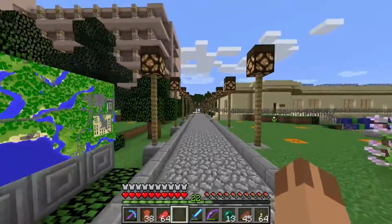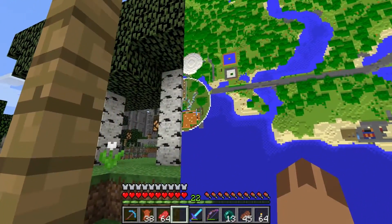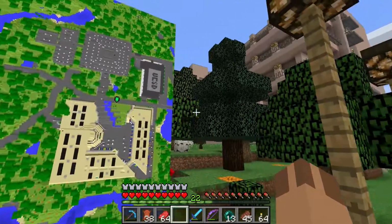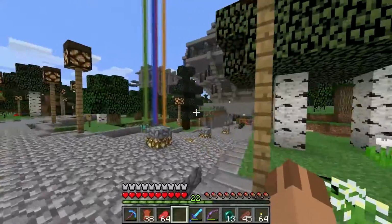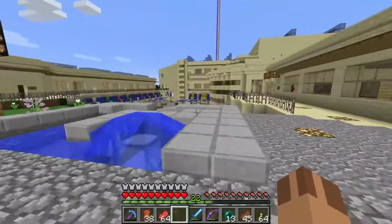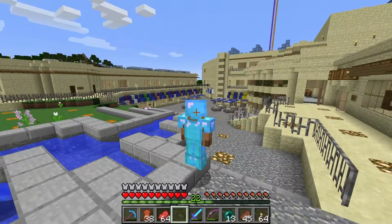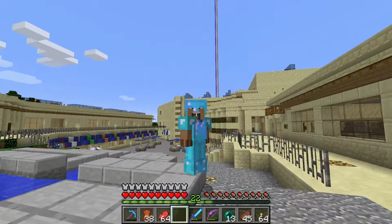And yeah, see, here's the map. This is my base over here. And then farther along, like I said, Hill Valley's that way. I'd take you over there to Hill Valley, but there's some new builds. I don't know if everyone's shown their stuff yet, so I don't want to give away the beans in some of these builds.